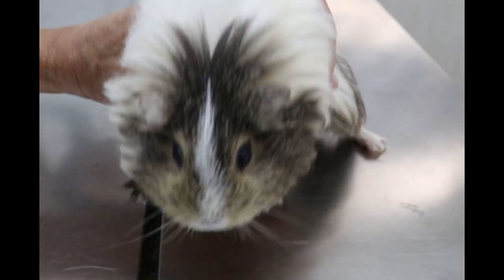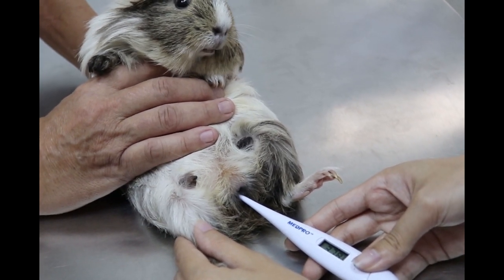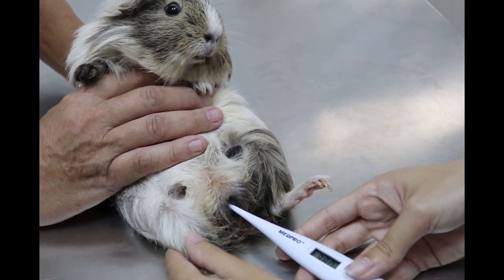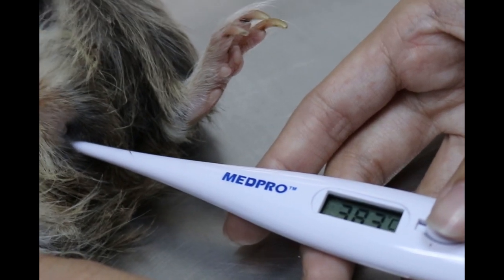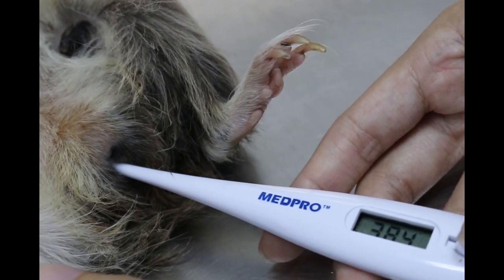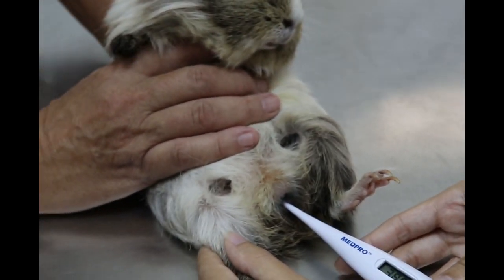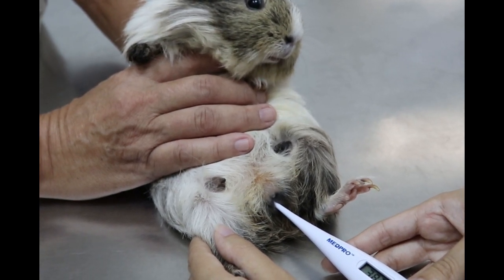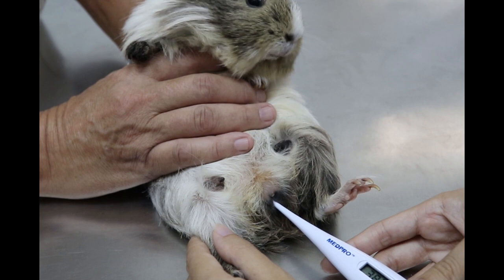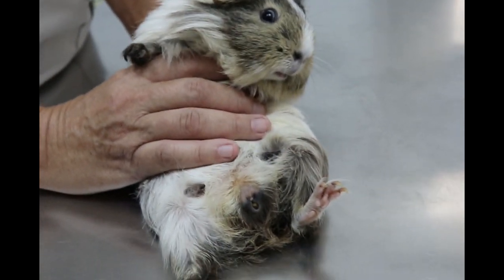Now to take a temperature, we put the thermometer in. It should be less than 39, and if it's less than 39, there is no fever. You can hear the guinea pig having this sound, and this is not normal. Normally they don't have sounds. It takes some time to take the temperature, and it is 38.7, so that should be okay.